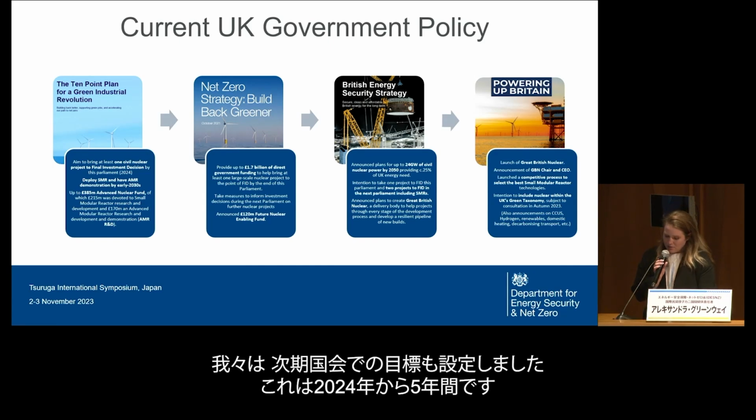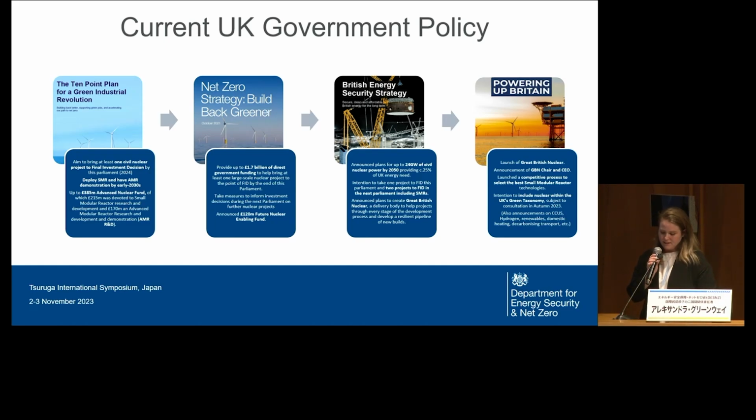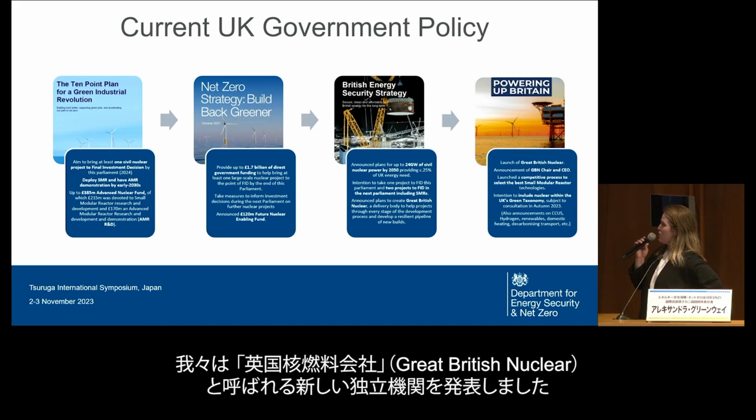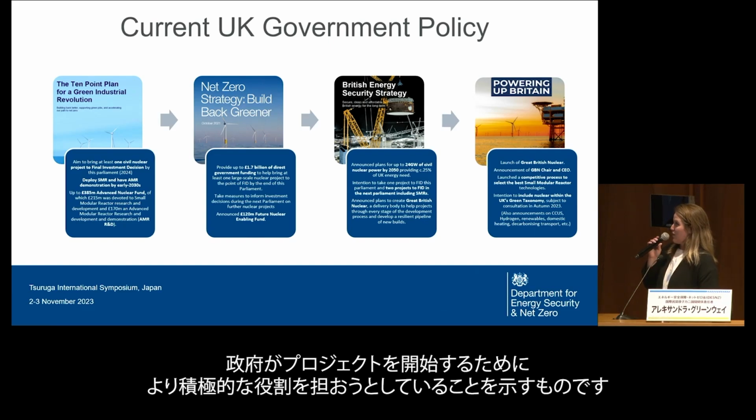We also set out our ambitions for the next parliament, so that will be the next 5 years after 2024, and we've committed to 2 final investment decisions on 2 projects, one of which will be an SMR project, and I'll talk a bit more about that later. We also announced a new arm's length body from government called Great British Nuclear, which is aiming to be a delivery body and speaks again to that point around government taking a more active role in bringing projects online.